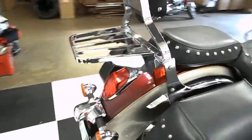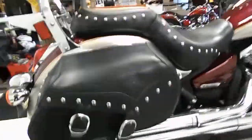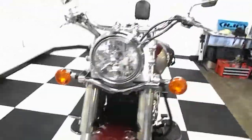This bike comes loaded from the factory: bags, backrest, and rear luggage rack. As far as aftermarket accessories, didn't really see any. This bike does have mounts for a windshield, but currently does not have a windshield. I believe it's a Memphis Shades mount.